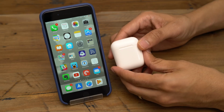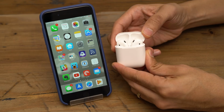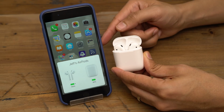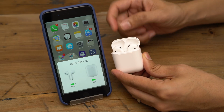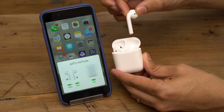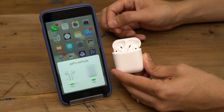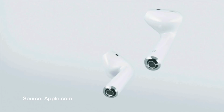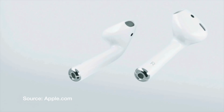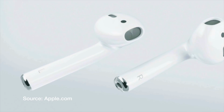Apple provides impressive battery status details via special popovers that appear on your iPhone screen. Users can gain quick access to battery life of individual AirPod units and the charging case. You'll also find your AirPods battery status via the battery widget within Control Center or by simply asking Siri. When you take one of the AirPods out of your ear, audio playback will automatically pause so you can take care of whatever task you need to take care of.